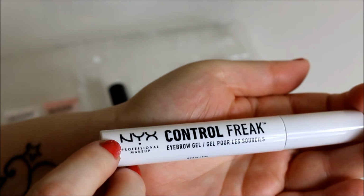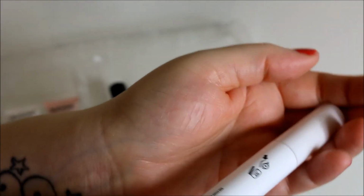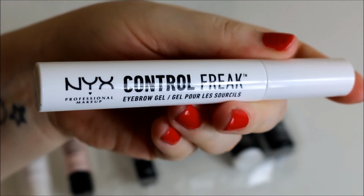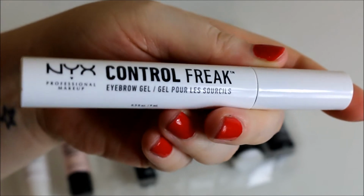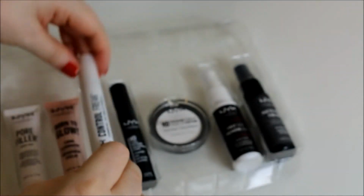The next item is the Control Freak eyebrow gel, clear brow gel. But I think this would be good for those days when I'm not really wearing any makeup and I'm not doing my normal brow and I just want something to keep them in place. So I believe this is full size and I'm looking forward to trying that as well.